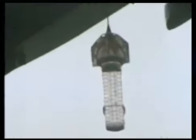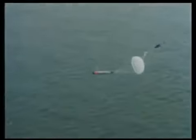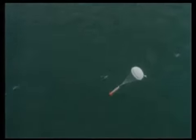When the submarine is located, the helicopter itself could attack using an aerial launch torpedo, or pass the information to other ships which might attack with their own helicopters. Nearly every ship in the Royal Navy has the ability either to search for or attack submarines, or both.